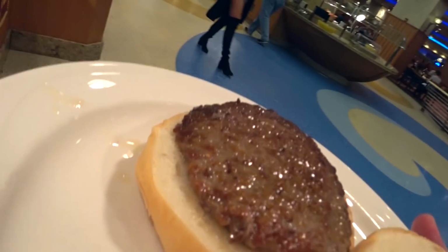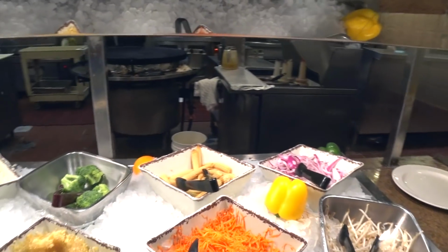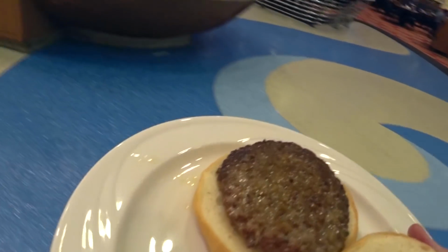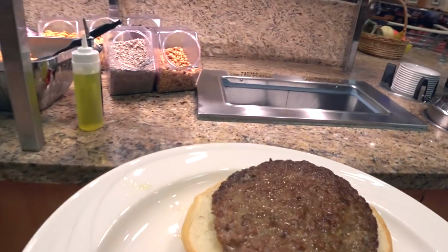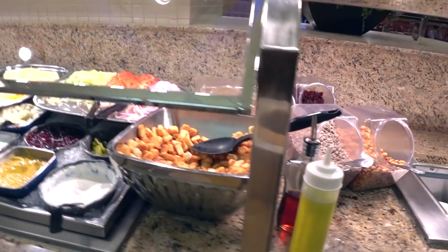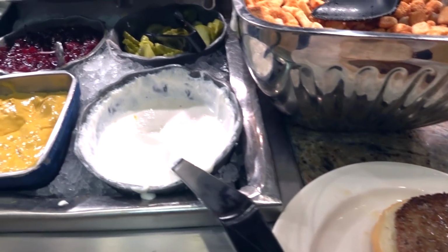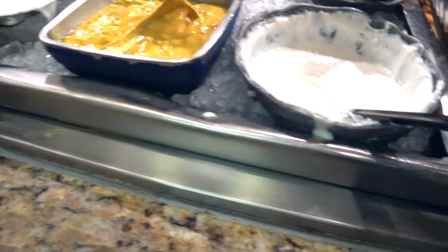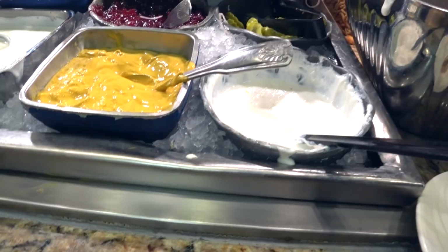I'm serious. Now, where's the condiments? I don't really want to put this on it. Oh, maybe over here. Oh yeah, this looks like it. Here's the burger toppings. Need more space to balance your plate. Right. Mustard. Yes, I do need a little more space. Right? I'm about ready to drop all my food.